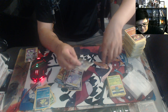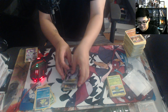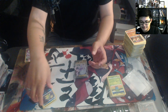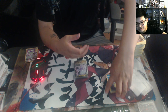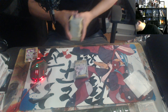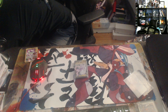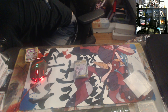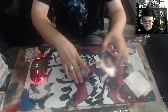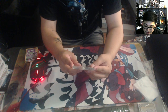Oh my god. This isn't... This is fucking insane. Holy crap. Holy crap. I can't believe I pulled it. Oh my god, I can't believe I pulled it. Holy shit.